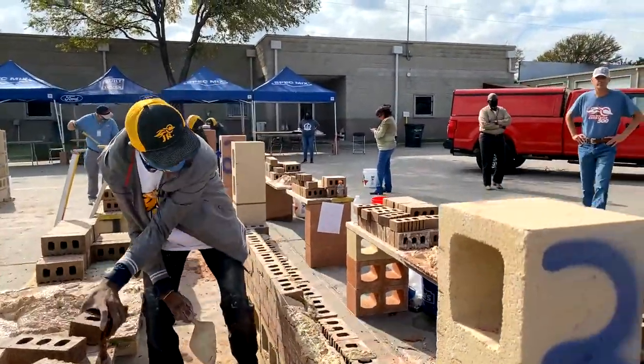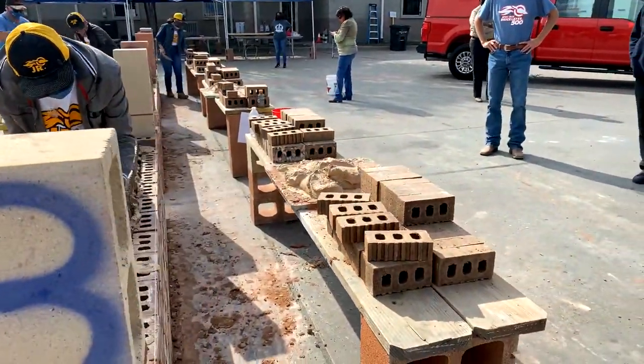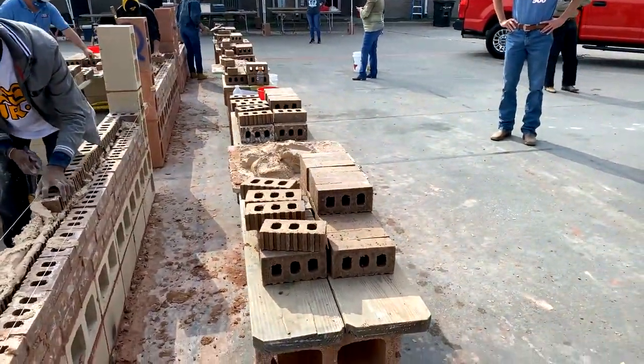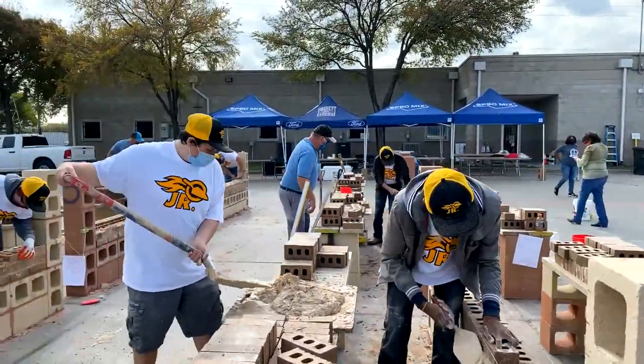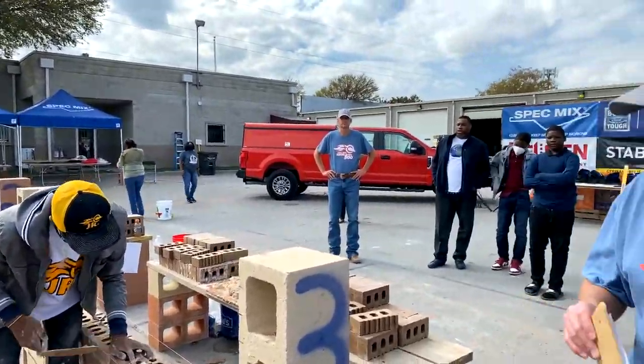And of course, we can't have a competition without rules, folks. I'm gonna scoot on over here and visit up with our man, Robert Gleason, our MC, and go over a few of the rules that we have for our junior bricklayer here real quick. Well, thanks, James, I appreciate it.